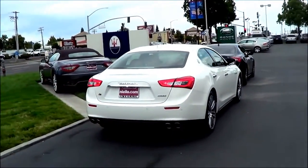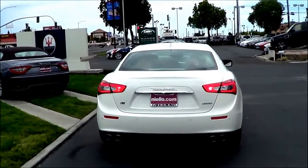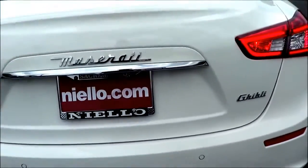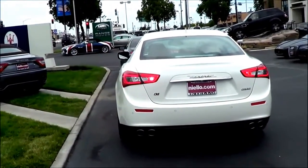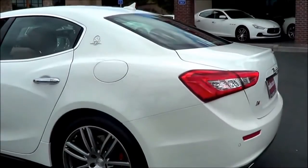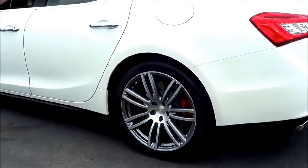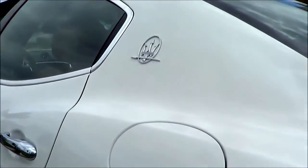Now, coming to the rear, you have dual exhaust tips, LED tail lights with LED turn signals as well, rear parking sensors, and your Q4 logo and your Ghibli logo. Very uniquely styled tail lights. Nice curvaceous styling.